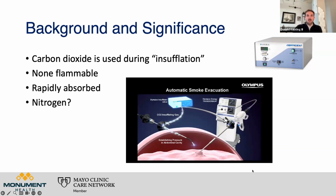So you can see here, let me turn this to the laser pointer. We can see here, we place this needle inside and we insufflate the carbon dioxide gas to help provide some visualization. So once the air goes in, it pushes the abdominal wall away from the internal organs, and then the robotic camera is able to visualize for the surgeon.